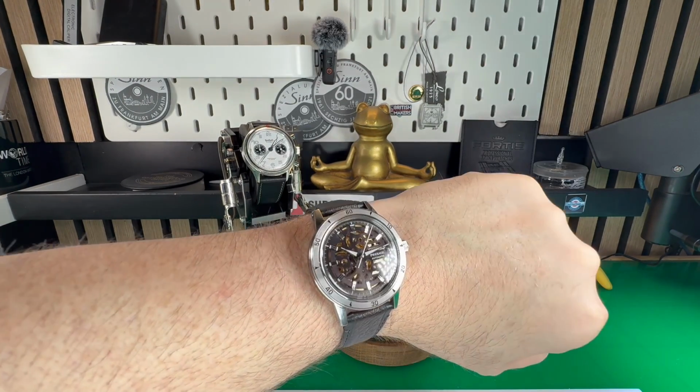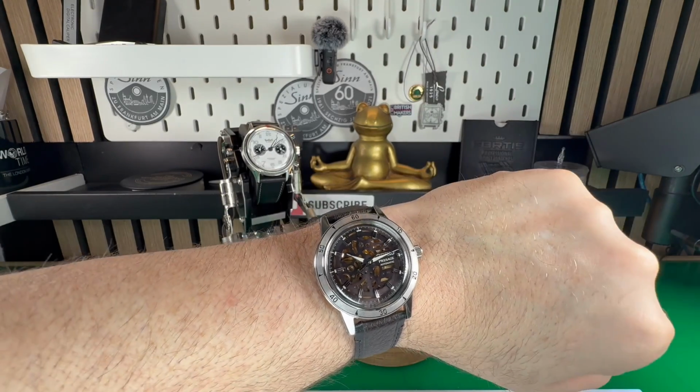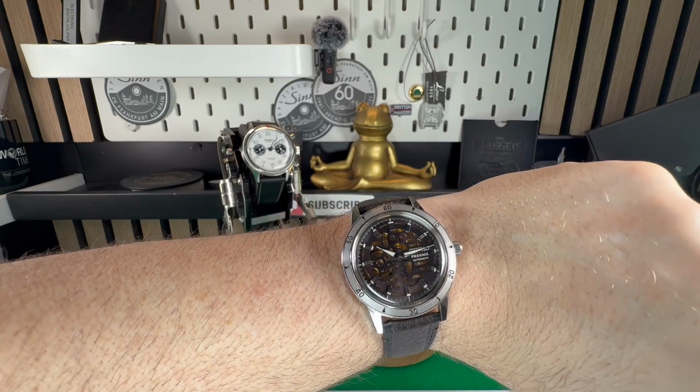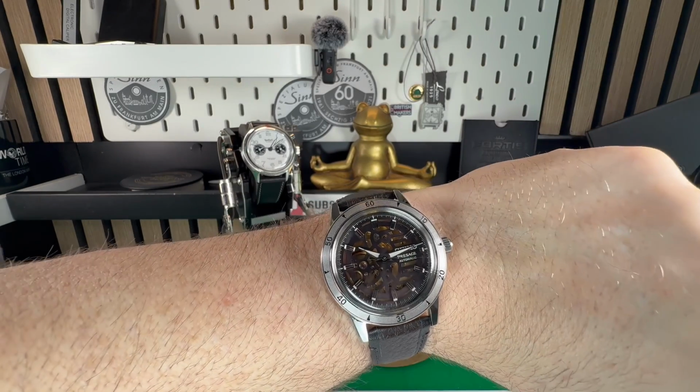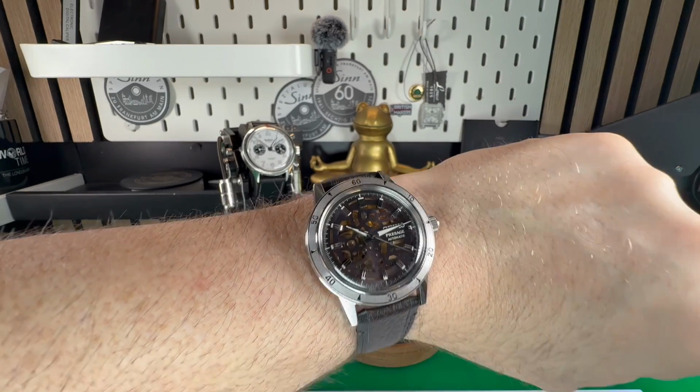I personally think this looks like quite a cool watch. It's got a kind of interesting dial to it as well. I like that. It's one of these watches, if you owned it, you would keep looking through that dial and catching different lights and different views. I think it is quite a cool watch.